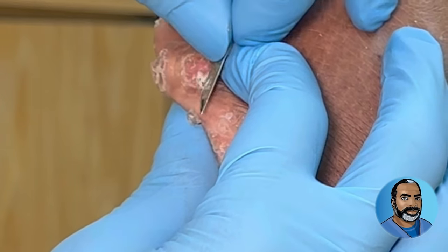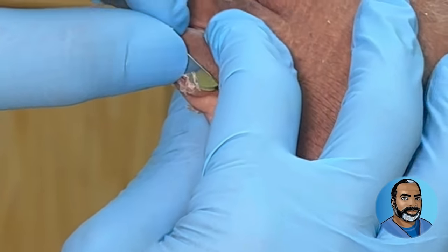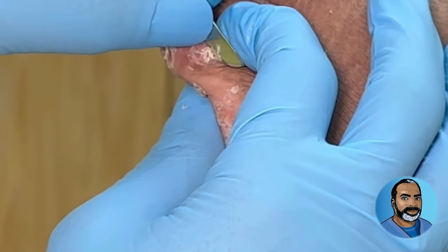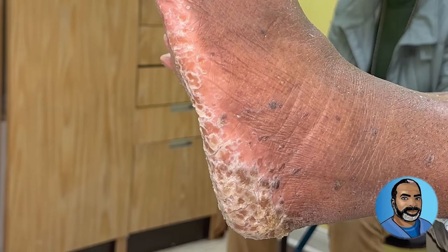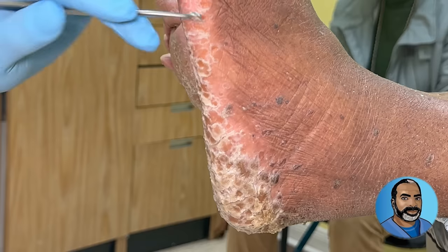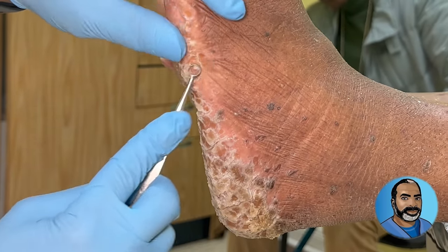Good. Now we're working on the skin. Wow. They feel good, don't they? You got a new pair of feet. Oh, I see where your corn is. I'm going to start first with the curette, see what's already loose before we bring the scalpel in. Okay.